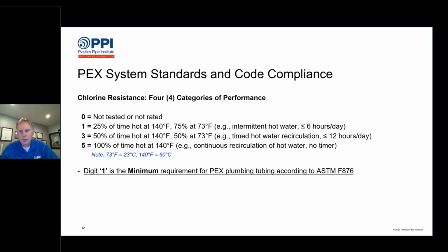Now there are 4 different categories of performance that get recognized in that material designation code. A 0 means it's not tested or not rated, but that wouldn't be allowed for potable water. The requirement for potable water is at least a digit 1, which means the tubing is tested and certified for chlorine resistance in a so-called intermittent hot water system, where you have up to 6 hours a day of hot water exposure of the PEX tubing. And then the categories 3 and 5 are more applicable to hot water recirculation systems and commercial types of plumbing systems.